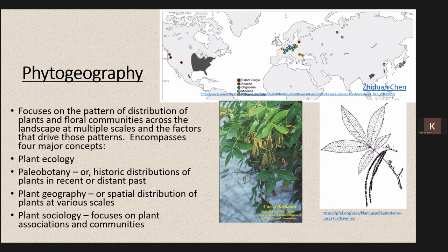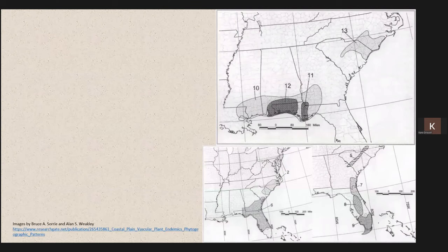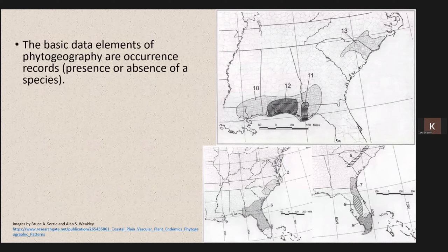Other major concepts in phytogeography that are incorporated are plant ecology, paleobotany, so historic distributions of plants, and plant geography. And this is a big one, plant sociology. So plant associations and communities, meaning, okay, here's this rare species. What are its neighbors that it's most commonly found with? All of those can combine to start talking about things like endemism, or patterns of endemism, but we'll get to that in a second.